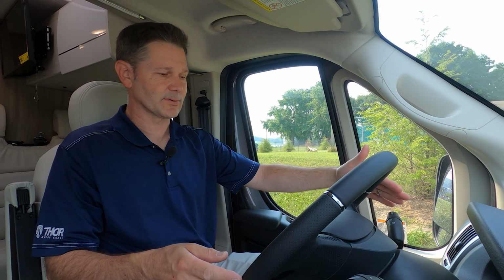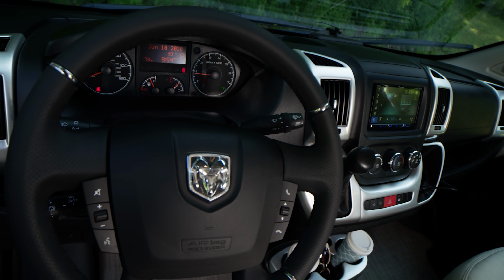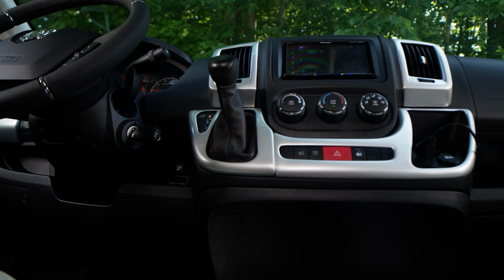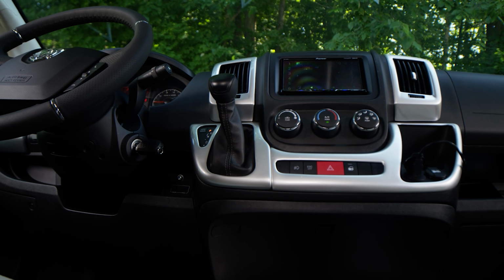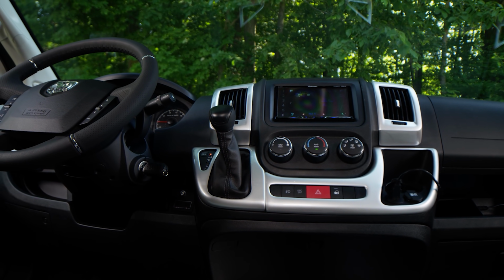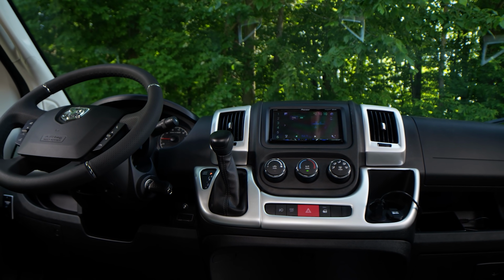We have levers for lights and cruise control and wipers. Then we have buttons on the steering wheel for your volume, for your Bluetooth, for your radio, to take phone calls right here. Over to your controls, your gear shift here. You have a tow haul mode we'll talk about when we get on the road. Standard HVAC controls. You have traction control, hazard lights, central locking. You have a couple of charging ports here.